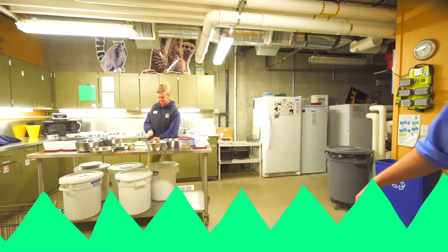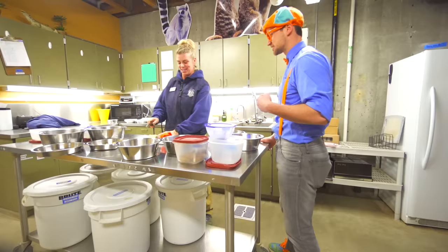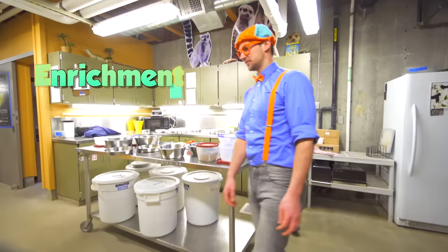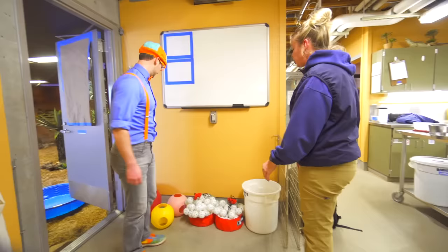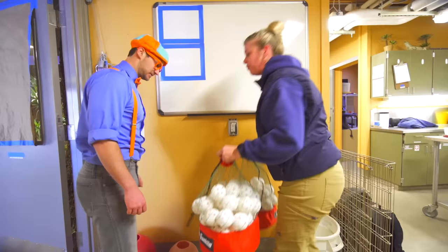What are you doing? I'm making some diets for the meerkats. Meerkats? I love meerkats. What else are you gonna do today? Well, you know what? I was gonna do some enrichment. Do you wanna help me? Yeah. Excellent. Let's go over to the exhibit. Okay. And what's enrichment? Enrichment is giving our animals choices, things to do, things to play with, kind of like kids on a playground. Ooh, that sounds fun. I like playing. So let's give them some choices. Okay. Let's put these wiffle balls in the blue pool on exhibit. Okay, all right. Wiffle balls, blue pool. Got it.